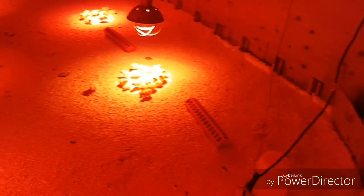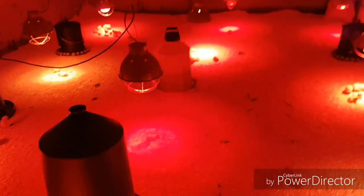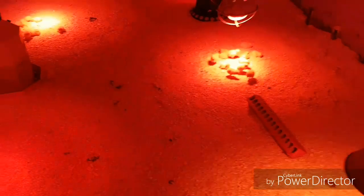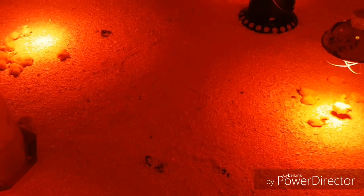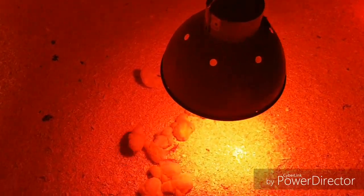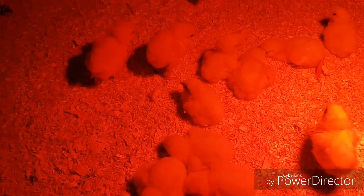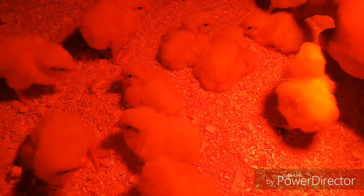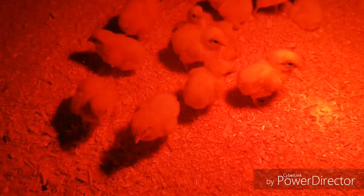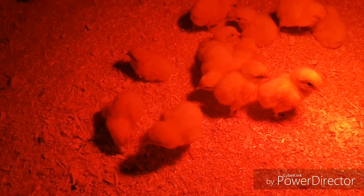Anyway, they're gonna spend the next not quite month in here. They'll be eating this chick starter for about 2 weeks, maybe a little better than 2 weeks, and I'll start mixing grain in slowly. This guy here's just relaxed. I don't know if you've seen that. He was laying right on his side, so this guy here's sound asleep. Hey, buddy.